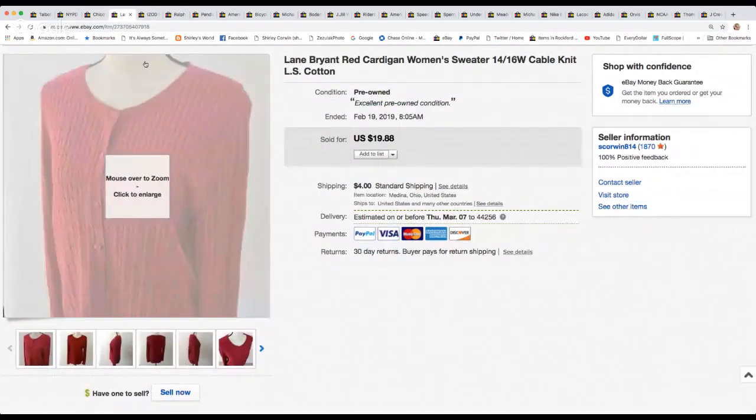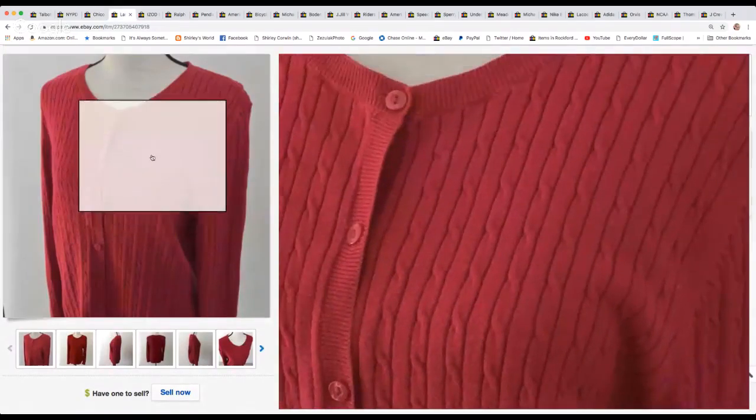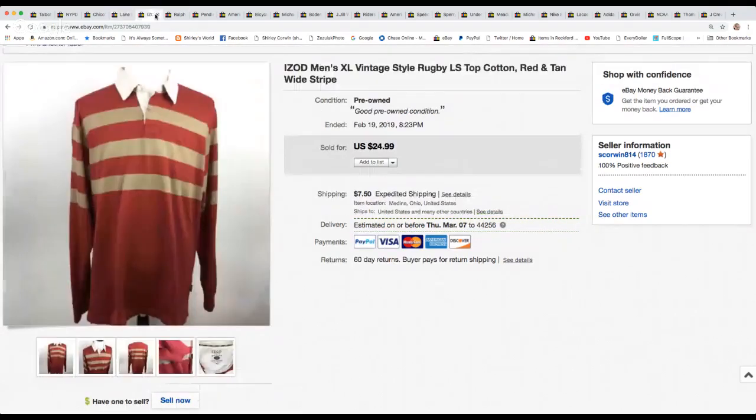This is a Lane Bryant red cardigan. And this was sort of a cable knit stitch on it. And it was in a size 14-16 women's. And it sold for, I took a best offer, or it might have been the sale. I'm not sure, but I think the sale would show up here. So I must have taken a best offer of $16 on that. And she paid $4 for shipping.